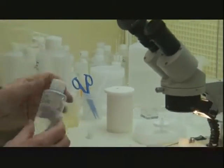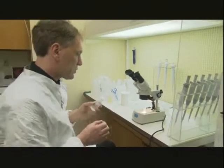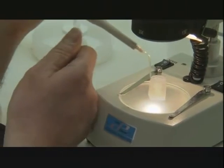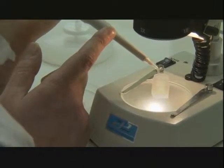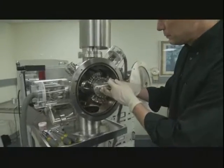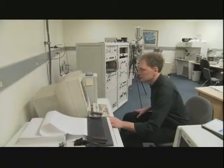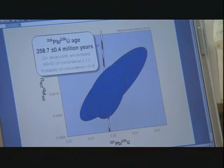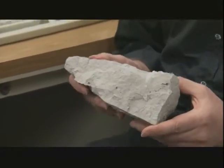The next step is adding a known amount of tracer solution, which contains artificial isotopes of uranium and lead. And in doing so, we can then later back-calculate the ratio of uranium to lead in our sample. Later in the process, the microscopic traces of lead and uranium are loaded onto a turret, which then enters a device called a mass spectrometer. The machine determines precisely how much uranium and lead exist within the sample. This enables Dr. Mundil to determine the sample's age. For this volcanic rock from Australia, we calculate a uranium-lead age of roughly 259 million years with an uncertainty of ±400,000 years.